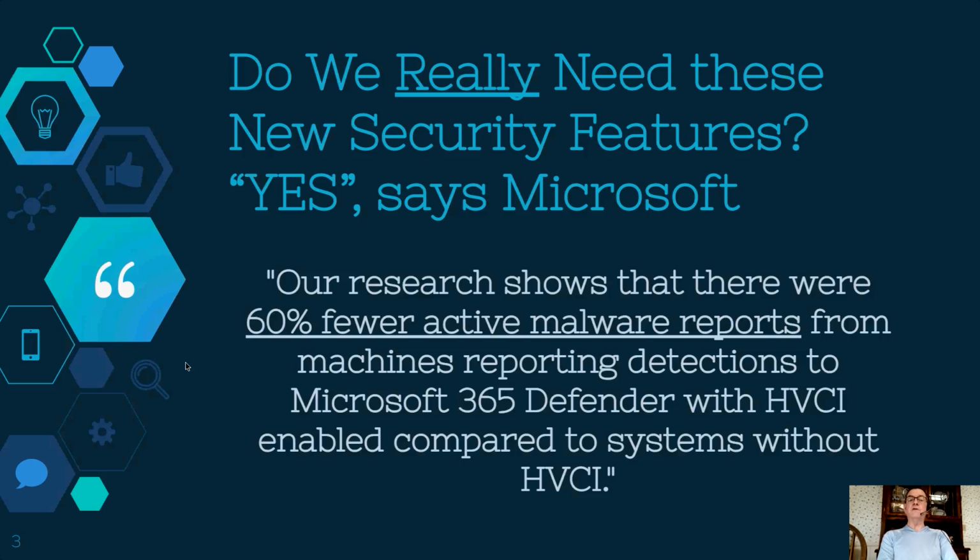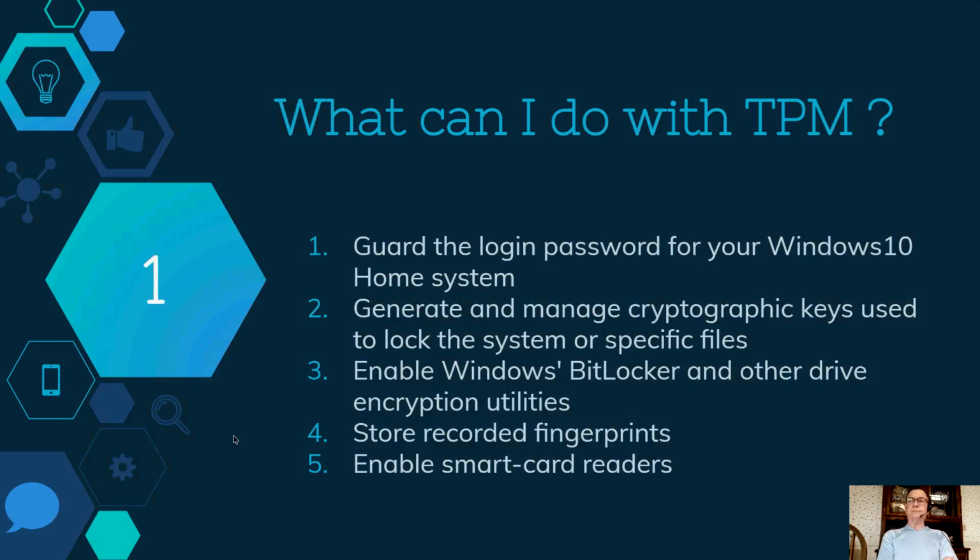But Microsoft is basically saying, if we as an industry enable these security features, it's going to significantly drop the capability of malware to get to us. And I've got my take on it in a couple more slides, but this is straight from Microsoft. So anyway, let's talk about TPM a little bit. I'm not going to get into deep details, but here are some of the things that TPM allows you to do. Number one, you can guard your login password for Windows 10 Home systems.